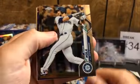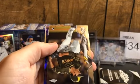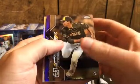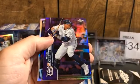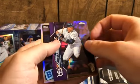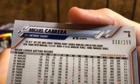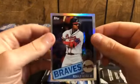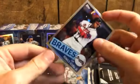Austin Nola, Mariners. We got an Andrés Muñoz. We got a little bit of color behind it. Looks like we got a purple. Andrés Muñoz going to the Padres. We got a purple of, that's a cool card, Miguel Cabrera, Detroit Tigers. It's going to be numbered 39 out of 299. Nice card, Tigers. And then followed by an Acuña. Acuña, 35th anniversary, going to the Braves.